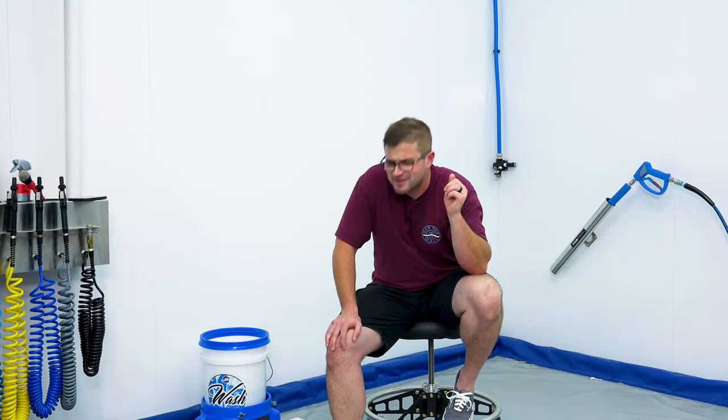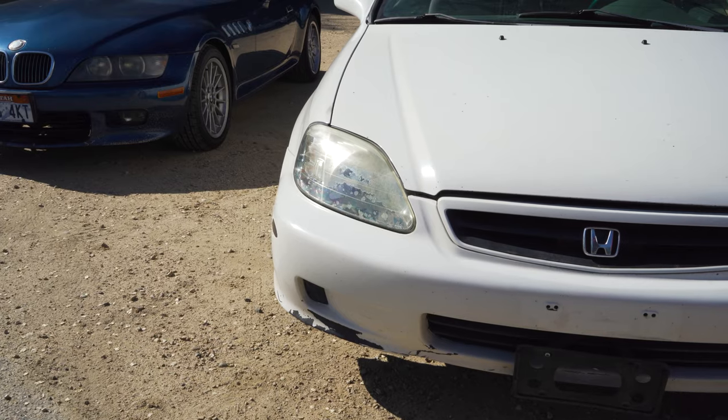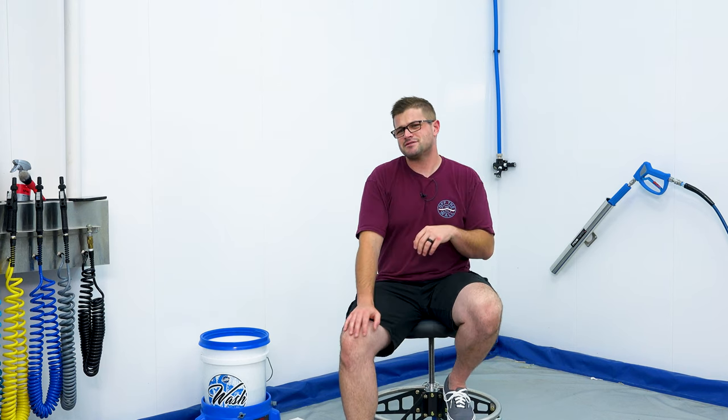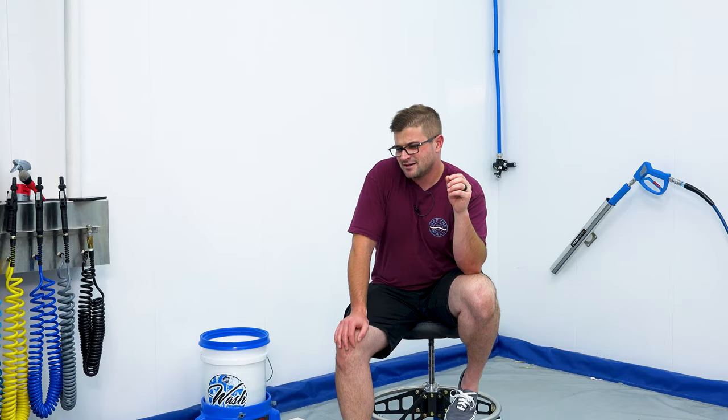They were not looking great, they were looking tired. So basically, I took a cue from Anthony, who was doing his headlights, and I decided to do mine too. Now, if you guys know me, you'll know that I find a lot of enjoyment. I find it very satisfying restoring cloudy, yellowed headlights. And this Civic was no exception. So I grabbed my tools, grabbed my sandpaper, grabbed my polisher, grabbed my compound, and I went to work.